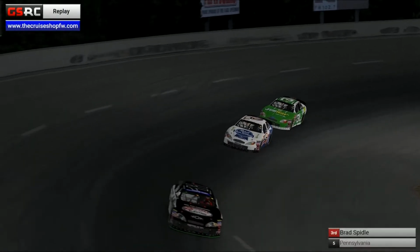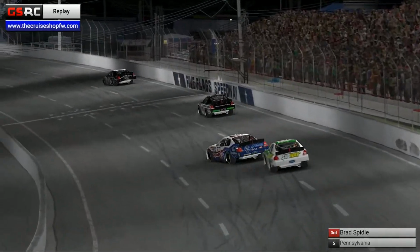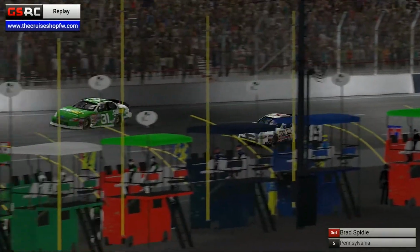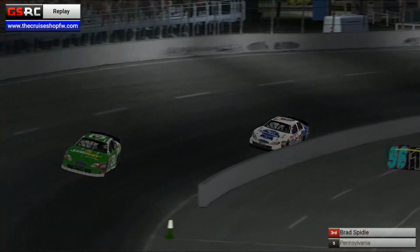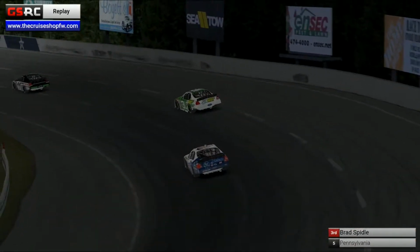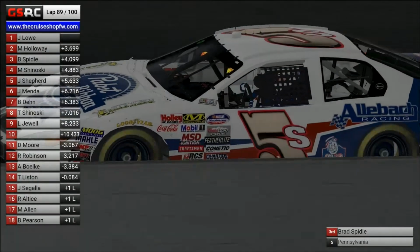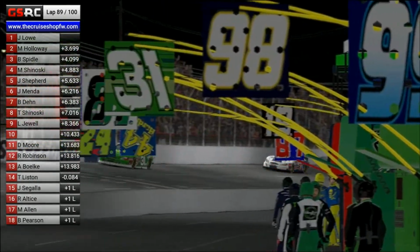Holloway was waiting for this opportunity. Look at that car slide. Wow. Good catch from the 5. Of course, now he's got to handle a car that's probably on some very angry tires. Yeah, that was about 5 good catches there. If you say from going to the inside wall about 3 times, the outside wall at least twice.